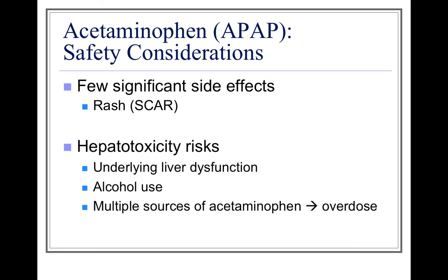And then, as I mentioned before, due to the liver metabolism, we would be concerned about hepatotoxicity risks. So we really need to be cautious of patients who have underlying liver dysfunction, who use alcohol, and that would be typically more than 3 drinks per day. And also considering multiple sources of acetaminophen in a patient. So they could be taking prescription products, they could be taking combination OTC products, they could be taking just a singular OTC product, and all of this combined can quickly lead us to getting over that maximum amount per day and therefore leading to an overdose.